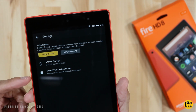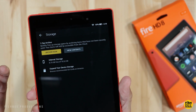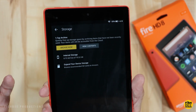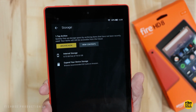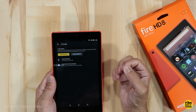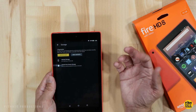So this is the 16 gigabyte version, and you can see you've only got 8.75 gigabytes available. To me, that seems a little excessive. You're already using half the storage, and I've only downloaded a couple games. So you definitely get better storage on the Walmart tablet, but I kind of figured that because Amazon puts a ton of apps on this, not to mention their custom software on top of Android, which probably takes up quite a bit of space.